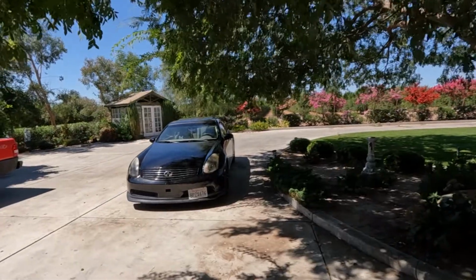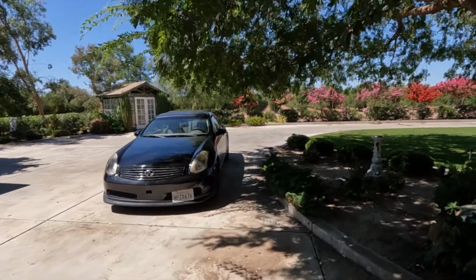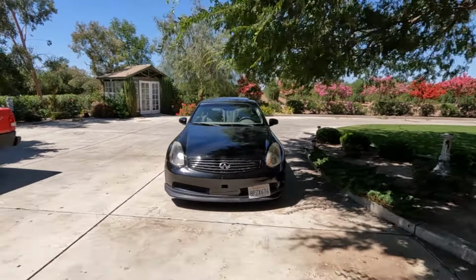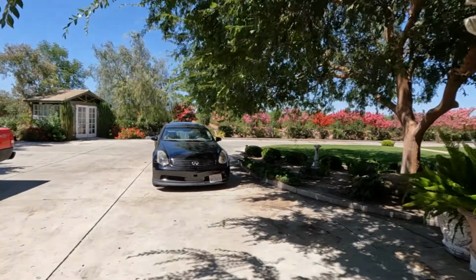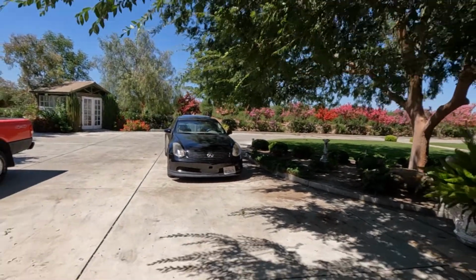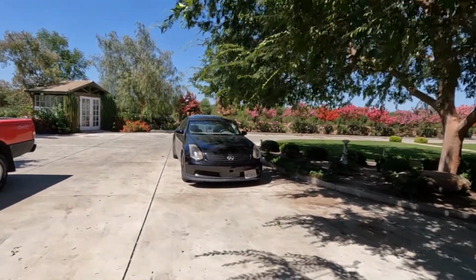I'd say that the G35 is a beautiful vehicle, and if you want to get one, you should get one. But would I personally recommend it? Nah, get a Honda Civic, bro. I know that sounds like, oh, the G35 owner doesn't like his G35. Would rather get a Honda Civic, bro, or a Corolla. Especially if you're gonna be daily driving this.